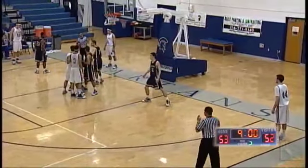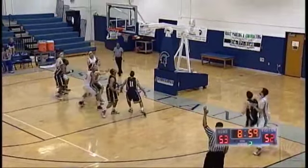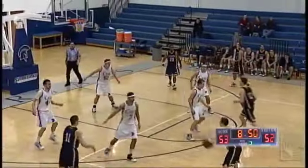So Case will inbound it with 35 seconds to shoot, up a point with 9 minutes left. Inbound to Evan Sudis, far right corner. Three in the air, misses it badly. And the wild rebound comes down to Hickson. When I say wild, it was just a loose ball that was kind of bouncing around.